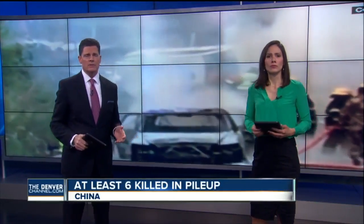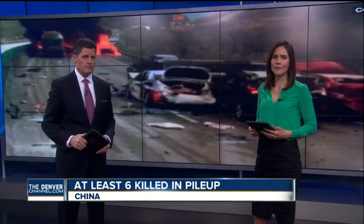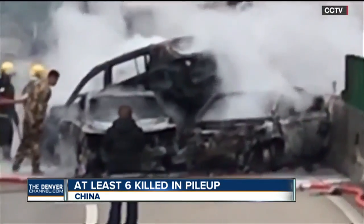It's 5:15 now. There's a pileup involving more than a dozen vehicles. It's killed at least 6 people. This happened in southern China. Officials say 7 vehicles caught fire and more than 24 people were hurt. The accident happened when a cement tanker lost control and crashed into several other cars.